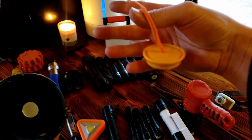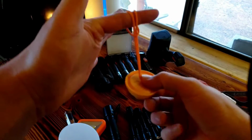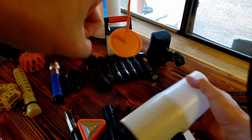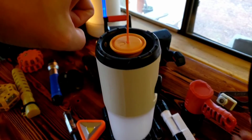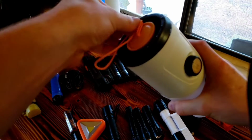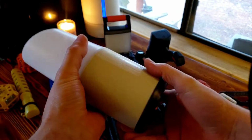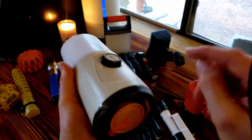You could wrap this around a pole or a tree. All you would obviously do is do that and say it's hanging from the tree. And then there you go, and your lamp's hanging. So really nice, strong magnet and hanging thing. Take camping or whatever. So this is really cool.